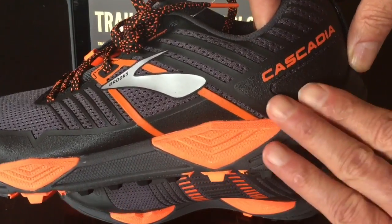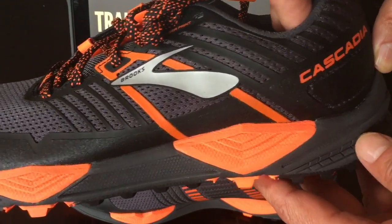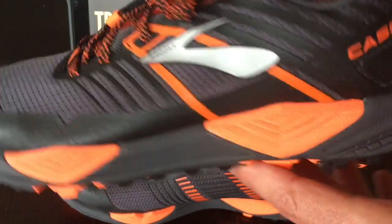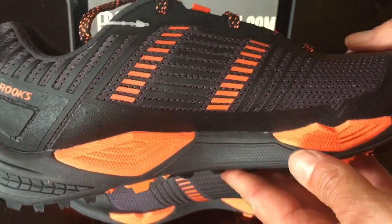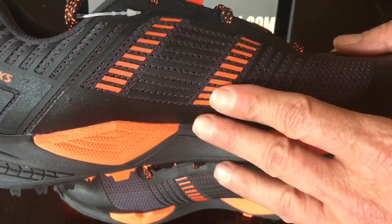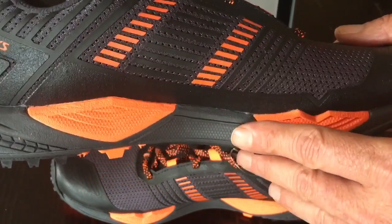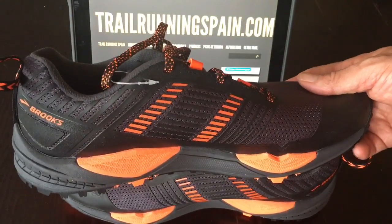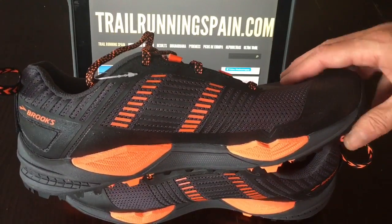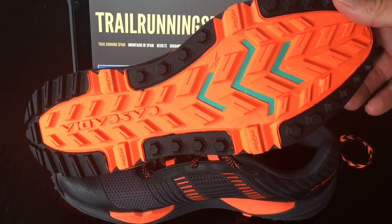Today we are going over the new Cascadia 13. Now, a very successful saga ever since Scott Jurek came as the creator of the very first of them. And in my experience, I have run with Cascadias every year for the last 8 years. My first Cascadia was Cascadia 5, which shared with me the 100 miles at Leadville, Colorado. And ever since, I've wanted to run with this shoe every year.